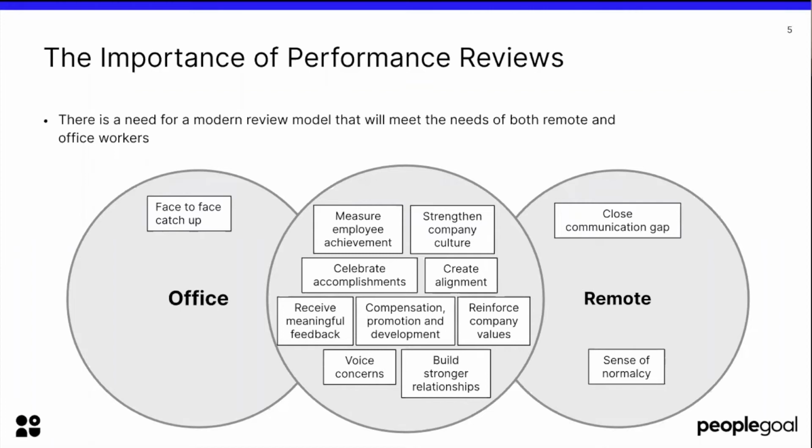Another key advantage for remote teams, which perhaps wasn't so necessary for office teams, is the sense of normalcy provided by performance reviews. A lot is changing in the moment, and a lot of people have had a lot of change in their work and personal lives. And having those recurring processes can be quite comforting and provide that sense of normalcy for the remote employee.